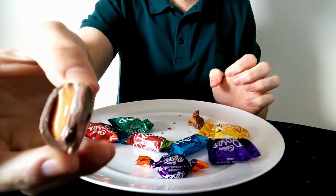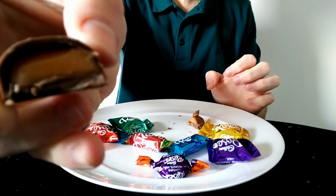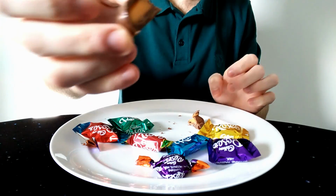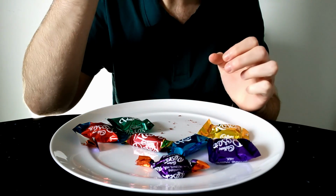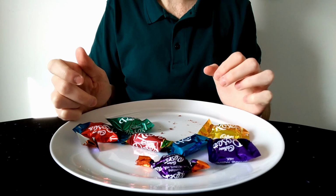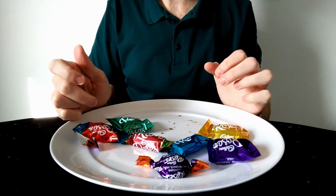Okay, so you can see again, this time it's got an orange cream centre in the middle. So again, it's not that sort of fondant cream, it's an actual cream. Okay, let's give it a go. Again, a far nicer orange flavour than the Quality Street one.